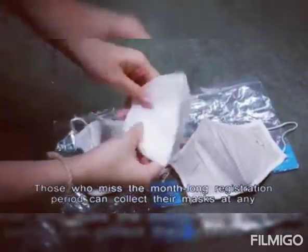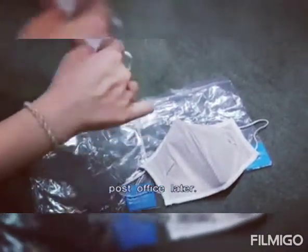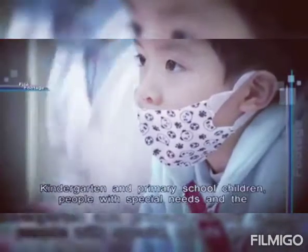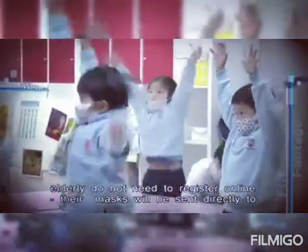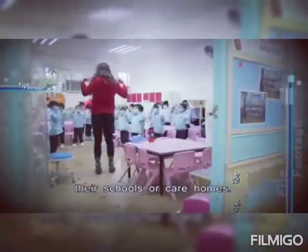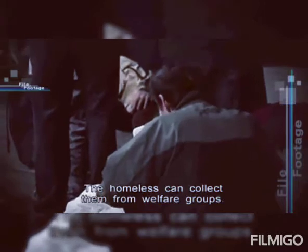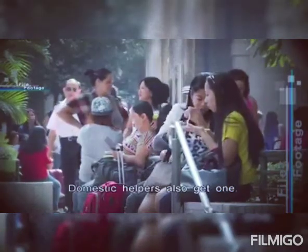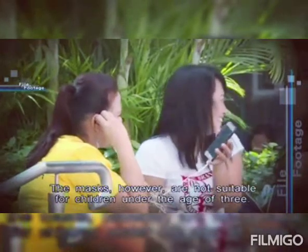Those who missed the month-long registration period can collect their masks at any post office later. Kindergarten and primary school children, people with special needs, and the elderly do not need to register online. Their masks will be sent directly to their schools or care homes. The homeless can collect them from welfare groups. Domestic helpers also get one. The masks, however, are not suitable for children under the age of 3.